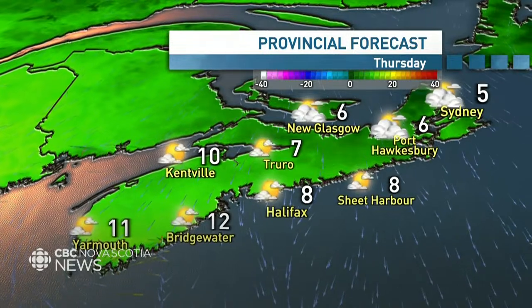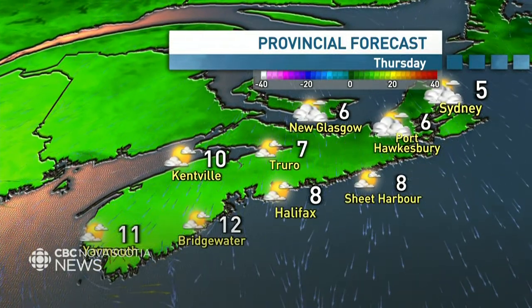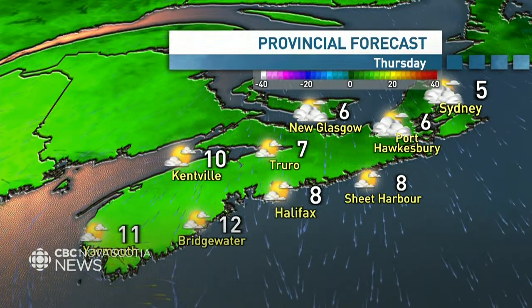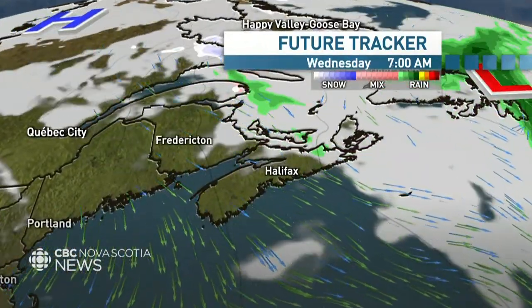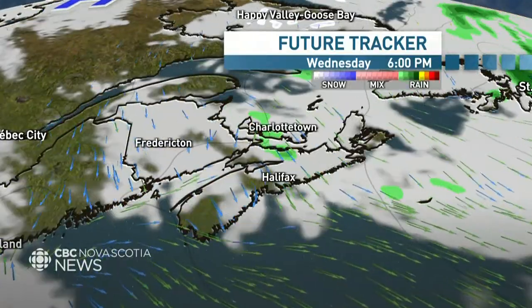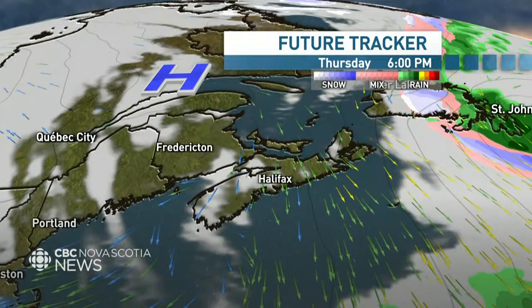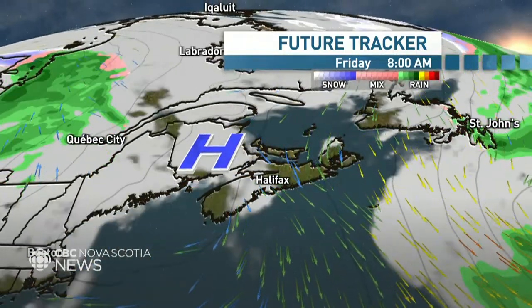Similar story for Thursday, lighter winds, but still a factor. And we will see temperatures at least closer to double digits in places like Kentville. But it's still going to be a little bit cooler in the north and east. Watch those shower chances, which will be lingering into tomorrow. Not as prevalent as they were today, no doubt. And then as we move into Thursday, again, some clouds lingering in the east, but overall a much brighter day.